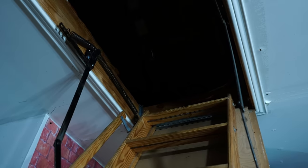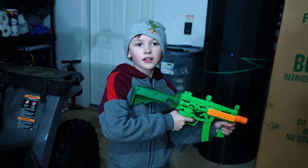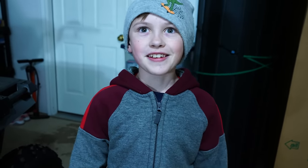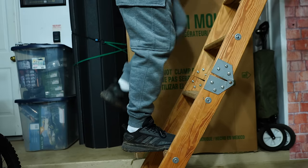All right, man, I'm going to climb up this ladder and go up there and try to find that tub of winter clothes. And you stay down here and make sure no one puts that ladder up. There's only one person in this house that would do that. Who's that? Mom. Oh, that's true.